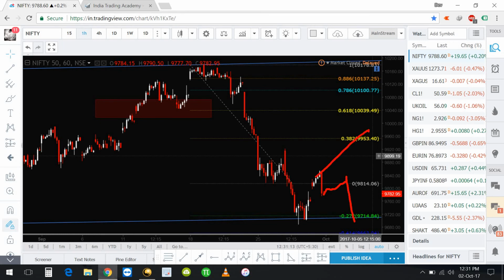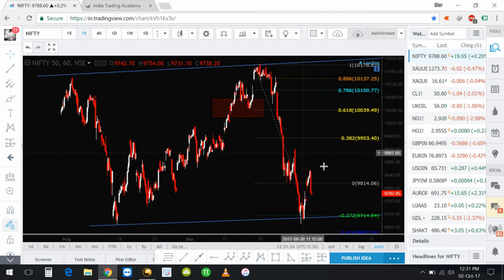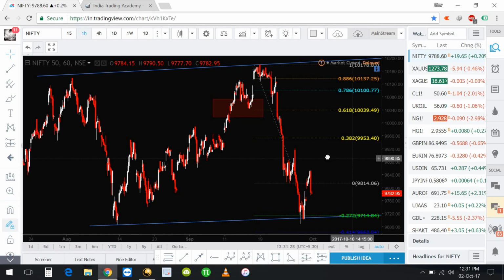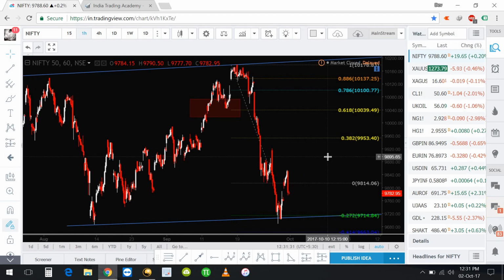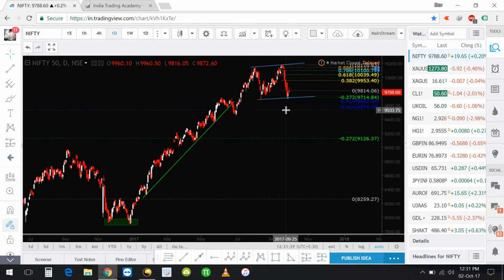Any correction you find to the downside, you can just trade the down. You have to have the strategy for that, and nothing special in FT. Keep shorting it, and those who are holding the shorts, add more trades if you see the correction pattern. Pattern wise in Nifty, nothing has changed. We are still in this pattern.